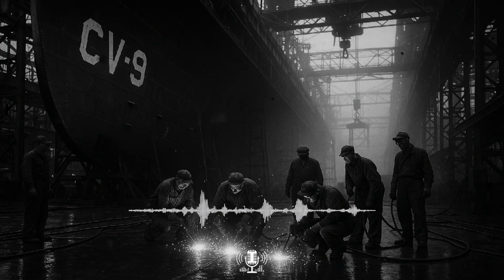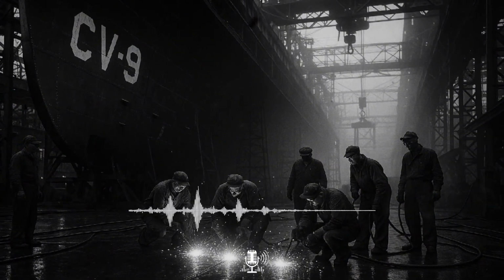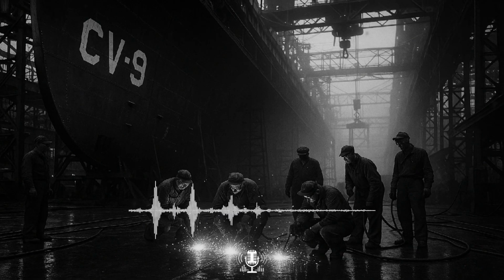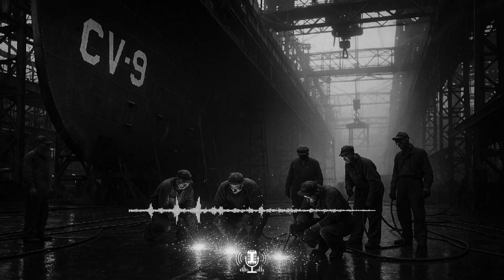Japan scrambles for answers. Shinano's conversion tries to salvage the massive Yamato-class hull into air power. She lasts 10 days. The Unryu program aims at simplified mass production, but cancellations and shortages pile up. Crews don't materialize. Even the few completed ships sail without full air groups.